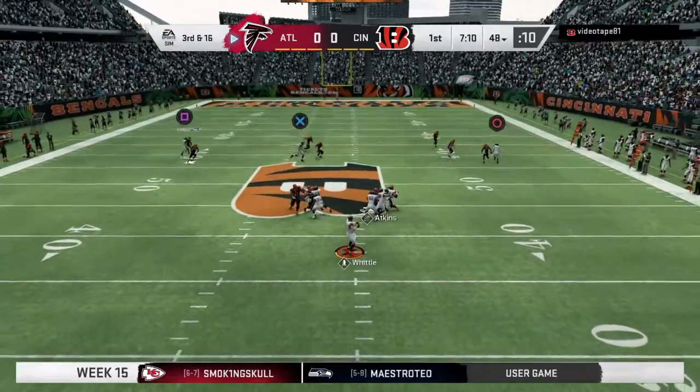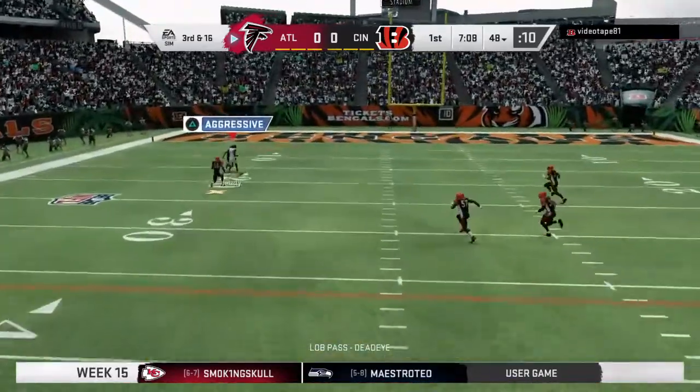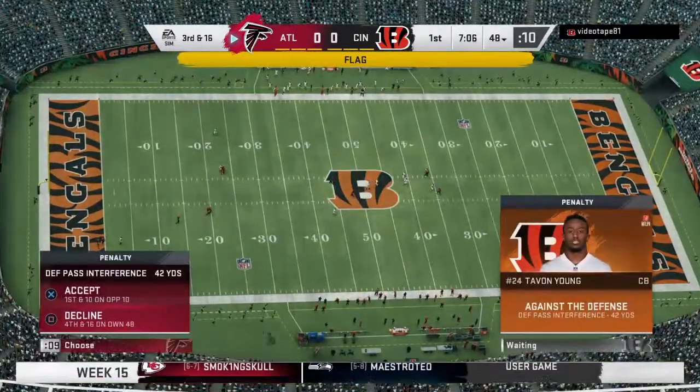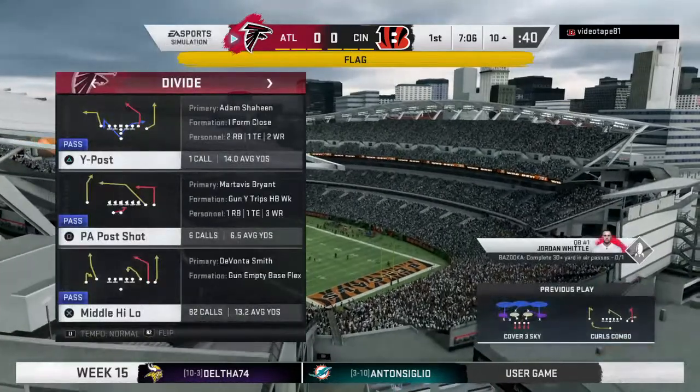Now on third and long, they'll look to throw. He's going to loft one deep left side here. That's incomplete, but there is a flag down, so hang on. A big call coming on third down.